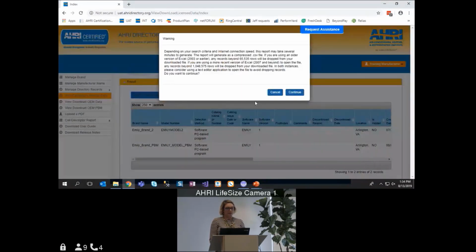We do have the system set to export on a CSV, and that is because some of our programs, unitary small equipment specifically, can have millions of records. So in order to handle that data, we've pushed the system, regardless of the program, to export in CSV. We did want to make sure that we let the users know that depending on the program used, you could lose some of the models in your export, depending on the size of the export. So this verbiage here is just letting the manufacturer or the engineer, it's the same message for them, know that if they're downloading into Excel, that some of the rows could drop.